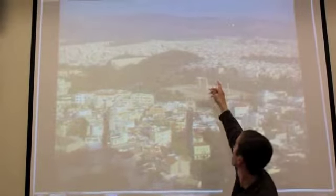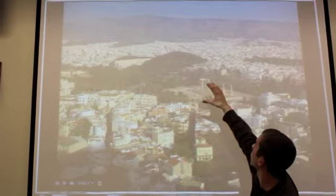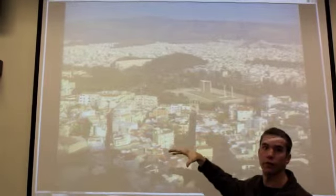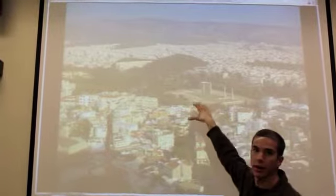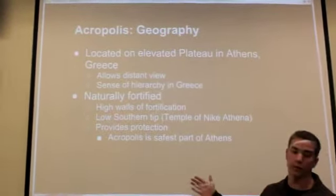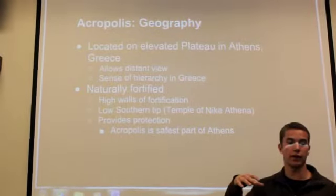And here in this picture, it shows a more intricate view of the mountains, coming from, say, a hill set in the plains over Athens, and the mountains set in the background. So the geography of the Acropolis is, like I said, elevated on a plateau in Athens, Greece.